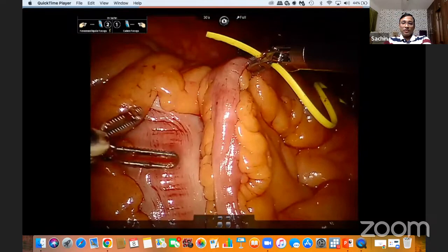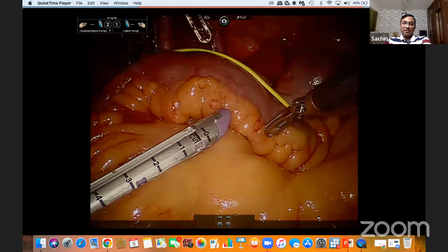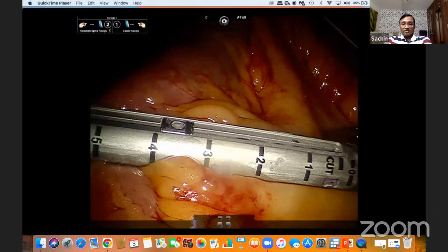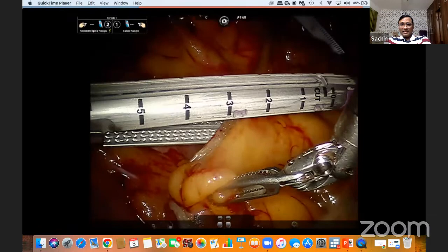Bring an endo GIA stapler. We should be very careful. The endo GIA stapler should be applied perpendicular to the mesentery. Make sure that you are perpendicular to the mesentery, perpendicular to the bowel, and it is fired. It comes from the left side 15 mm trocar. So I take another endo GIA. I don't take a deep bite, I take a shallow bite so that the bowel has to come out. So about 3 centimeters.